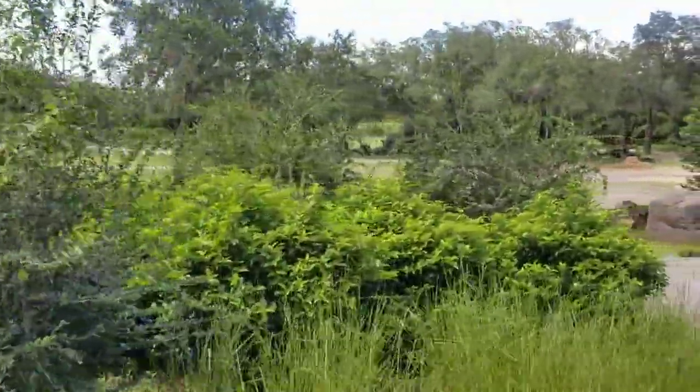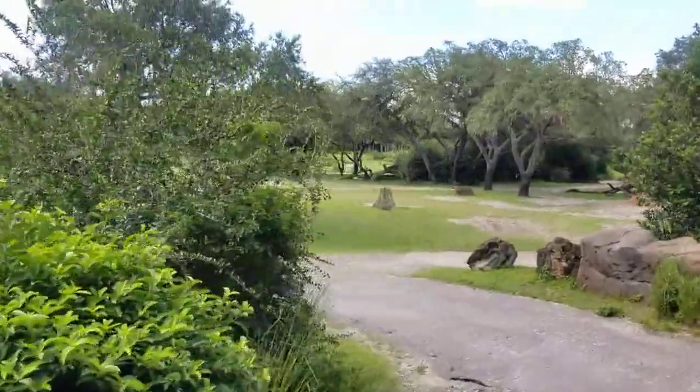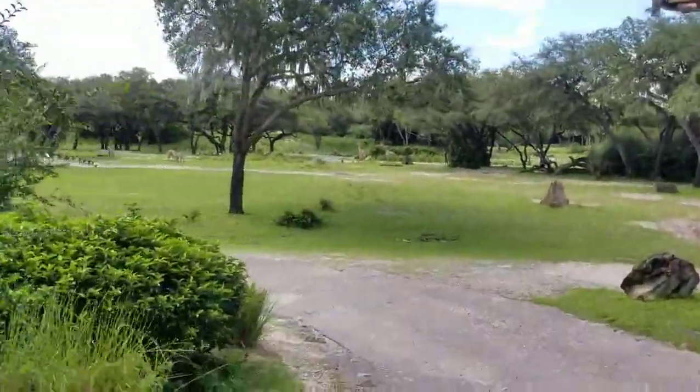Those are giraffes, Daddy, not zebras. No, there are zebras there. Are you sure? I'm sure.